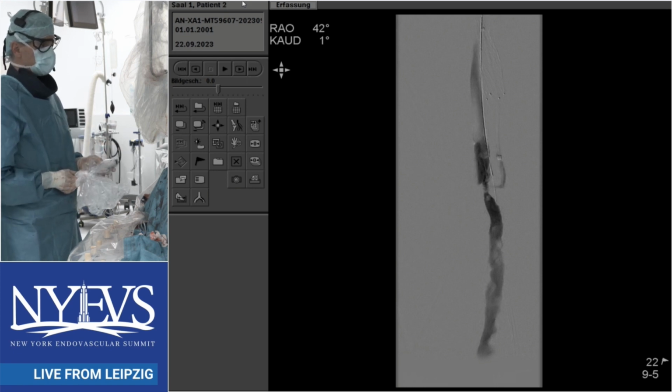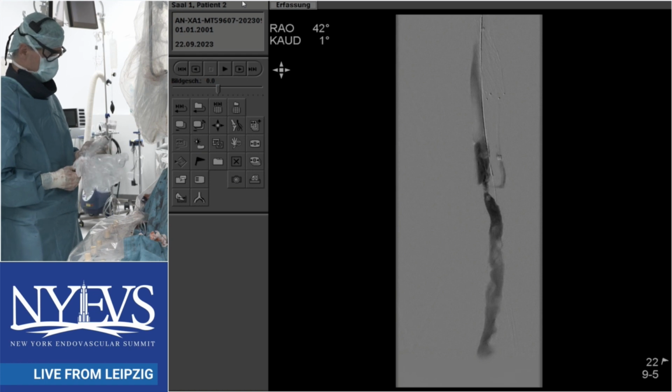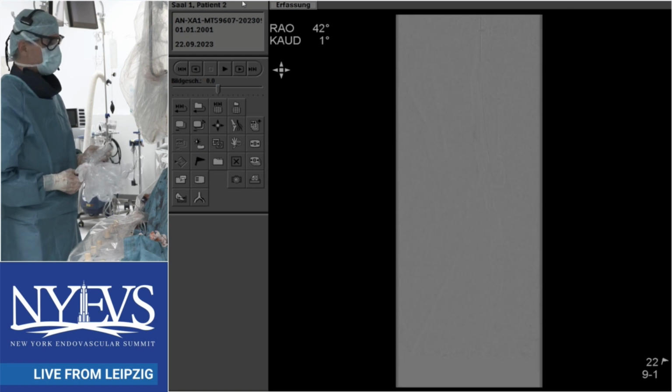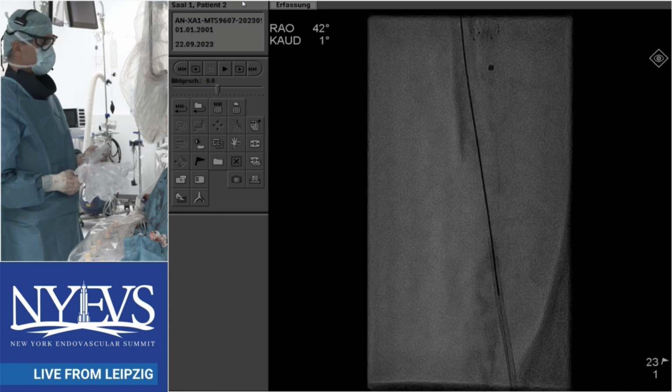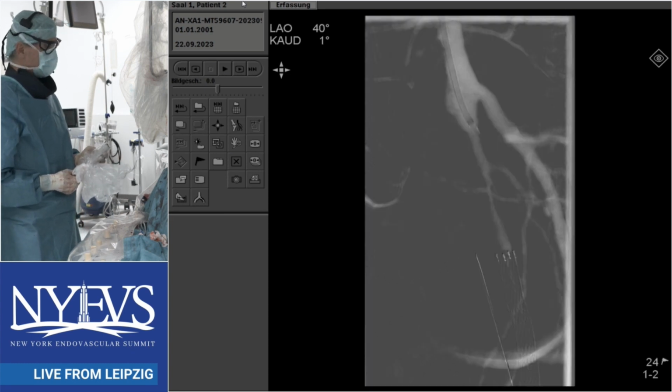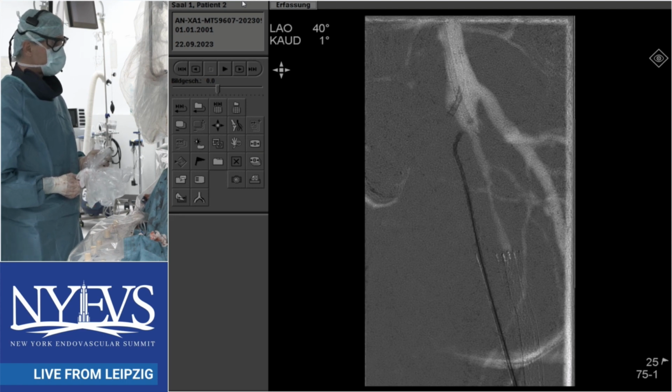We read the surgical report, but it didn't say anything of an end-to-end anastomosis. It looks to me a little bit like one. So therefore we changed our strategy and thought, okay, let's do a bypass reconstruction.